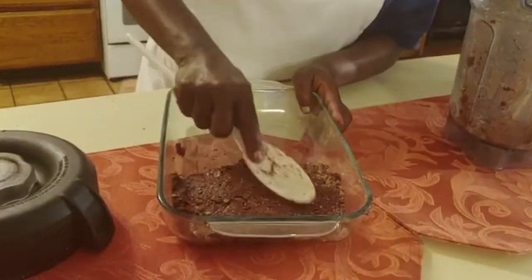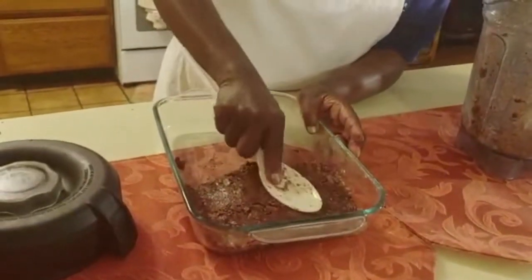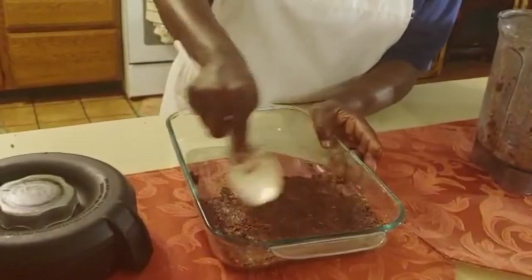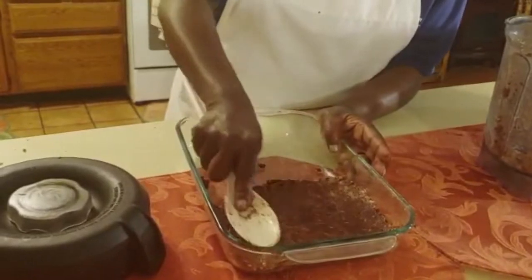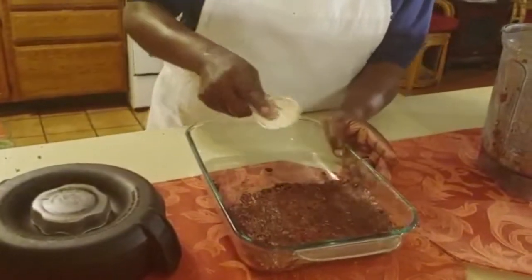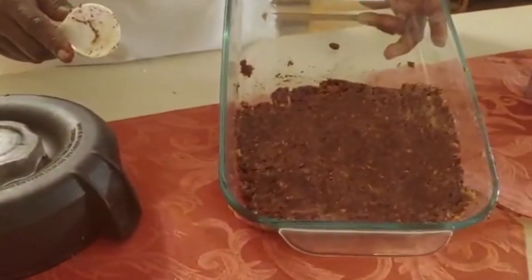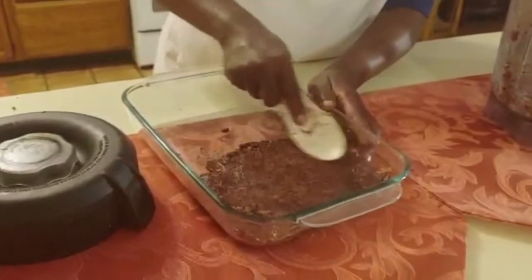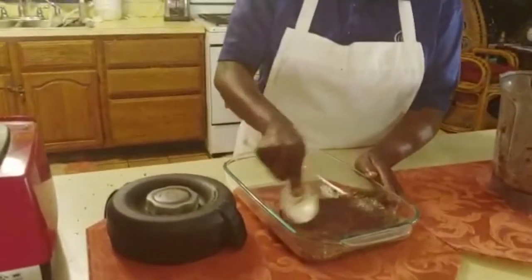He just made a small amount of this, but depending on how many guests you're going to have, you can make as much as you need to. We're not going to fill this entire pan, so I just wanted you to see how this is done. Now once this is finished, you see what it looks like. Then you can put it in the refrigerator for about half an hour to an hour.